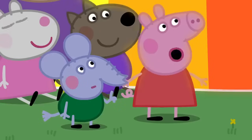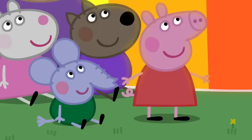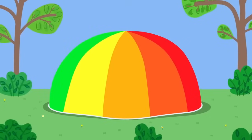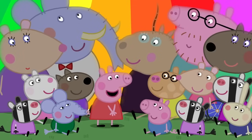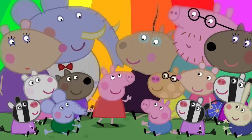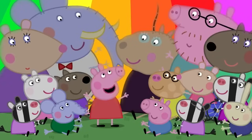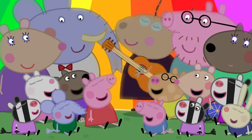The rainbow's here today. Rainbow, rainbow. Red and orange and yellow and green and purple and blue. Rainbow, rainbow. It's a rainy, sunny day. It's the best rainbow ever. Peppa loves parachute games. Everybody loves parachute games.